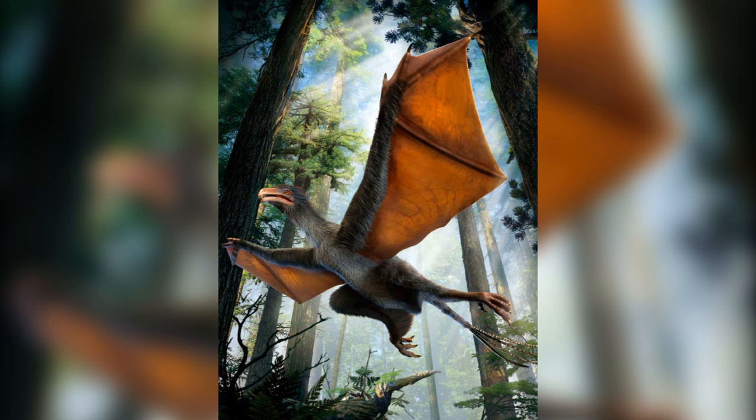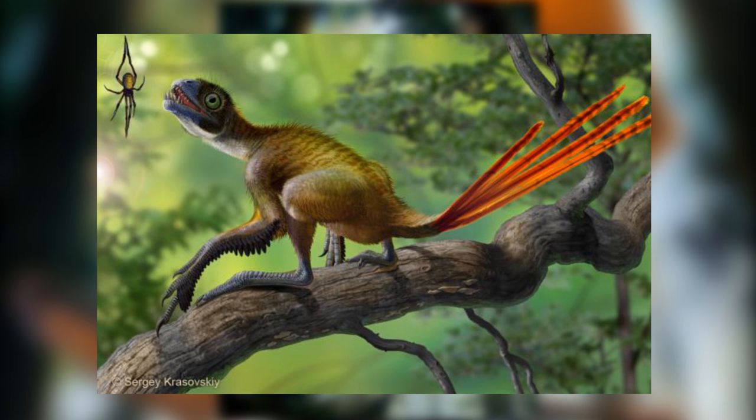The idea of a skin membrane to enable gliding comes from the recent discovery of another weird relative of Epidexipteryx called Ichi, which possessed such a membrane. So it could be possible that Epidexipteryx looked like a tiny fluffy dragon with a dental problem.